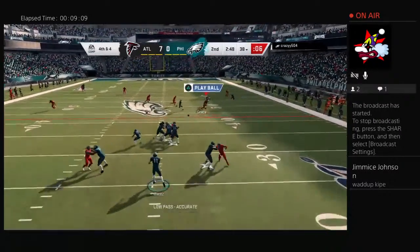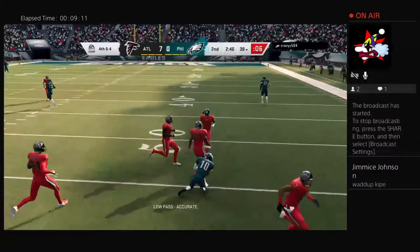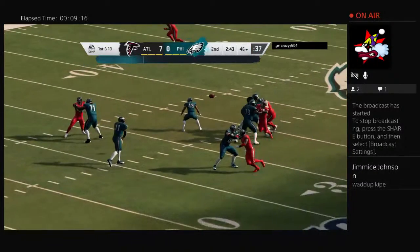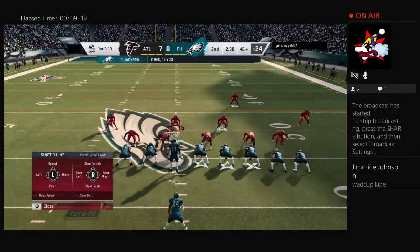They do go for it. It's Wentz, caught by Jackson. They're able to keep the drive alive. 7 yards that time, and the decision to go for it proves to be a good one.